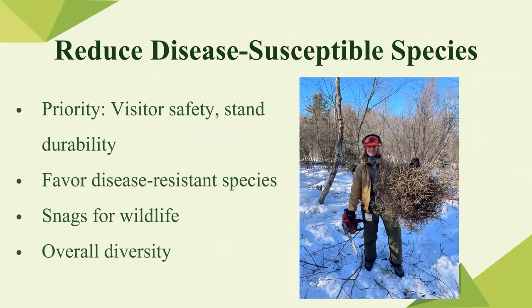Our second goal is to reduce disease susceptible species on site. This includes some of the oaks and some of the cherries. And our priority is visitor safety and stand durability. Again, we don't want any of these dead hangs landing on visitors who are there for educational or recreational purposes. And we would like to favor disease resistant species in the future.